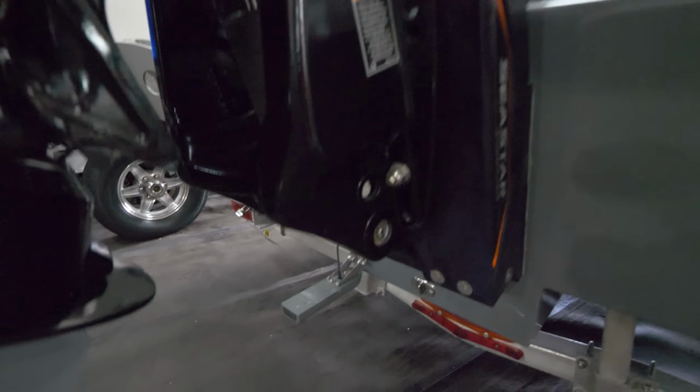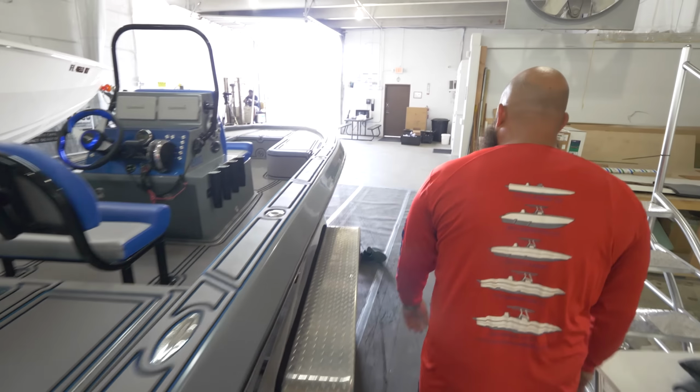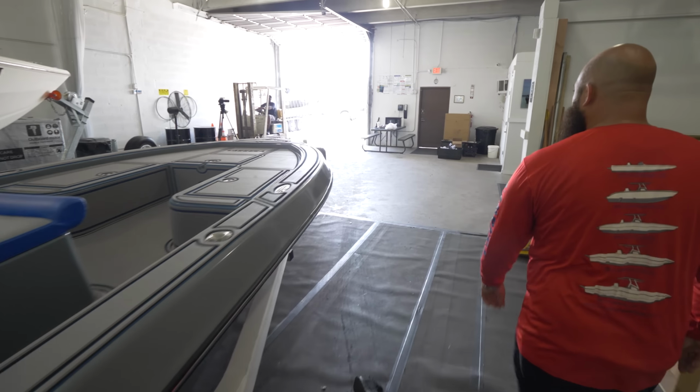So let's go to the bow of the boat and talk about the design, and give them a little bit of insight.